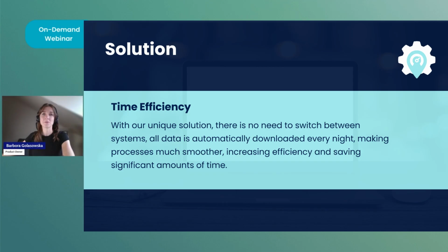If this rings a bell for you, let me introduce you our product in more details and offer you a solution. With the Tempo integration, you don't need to switch between systems because all data is automatically downloaded every night through a corresponding job queue entry. We also use familiar workflows and interfaces, which is something your employees can benefit from, as the onboarding process will be much easier than with the other solutions on the market.